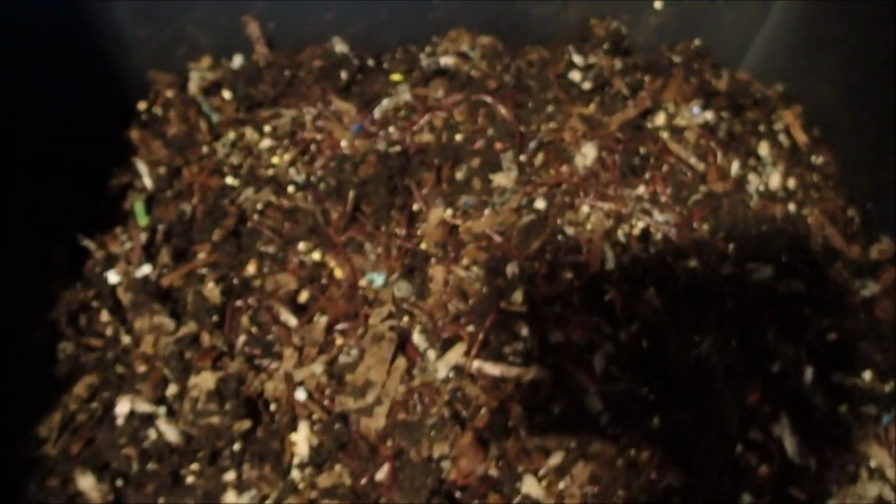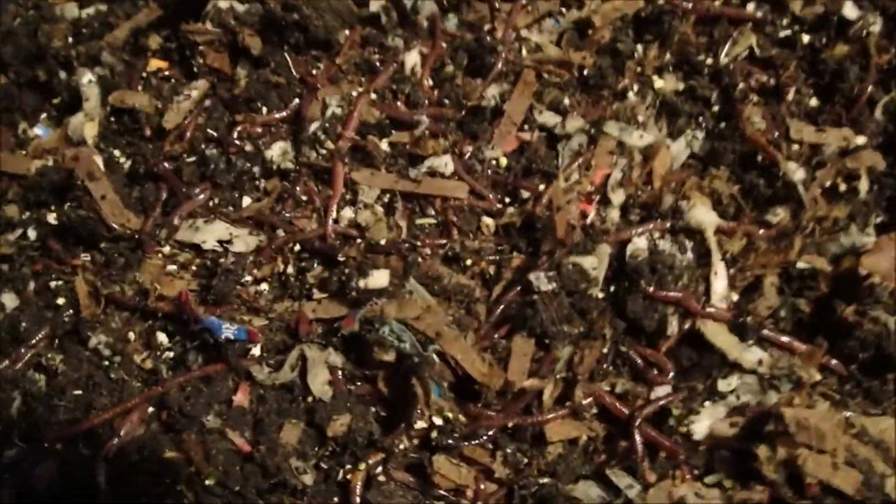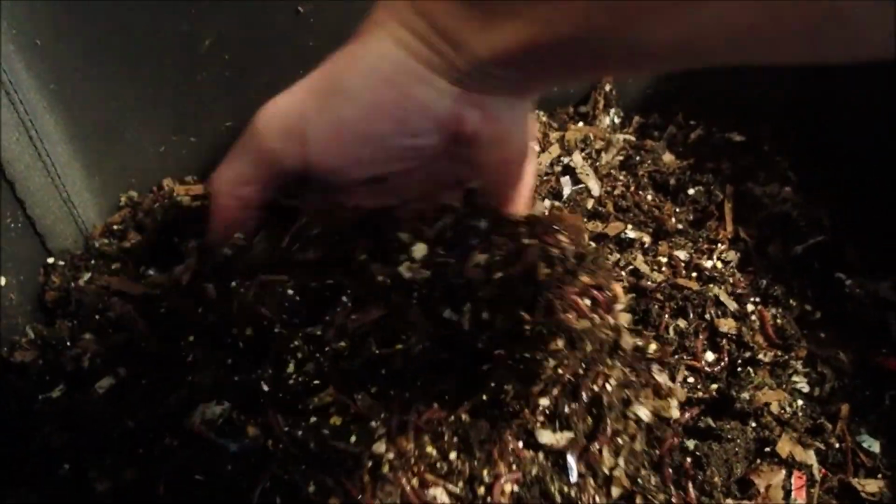New to Red Wiggler Wednesdays is the Bag Minimus. I did pour the majority of the contents of the holding bin into here. And look at all them red wigglers. Oh, we got a shadow. We're going to fix that. A lot of them on top. A lot of them. They're just hanging out on top. Getting used to their new home, hopefully.